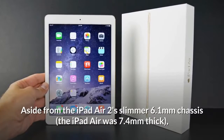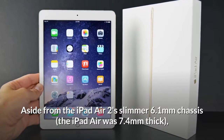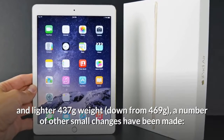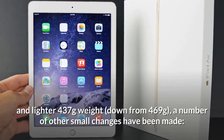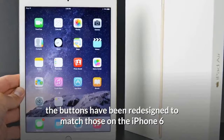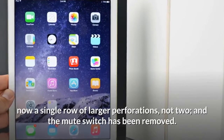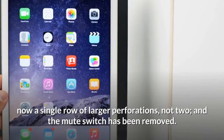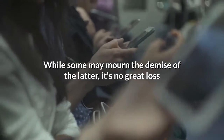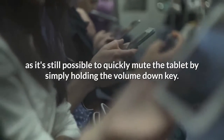Aside from the iPad Air 2's slimmer 6.1mm chassis, the iPad Air was 7.4mm thick, and lighter 437 grams weight, down from 469 grams, a number of other small changes have been made. The buttons have been redesigned to match those on the iPhone 6 and 6 Plus. The speaker grille on the bottom edge is now a single row of larger perforations, not two, and the mute switch has been removed. While some may mourn the demise of the latter, it's no great loss as it's still possible to quickly mute the tablet by simply holding the volume down key.